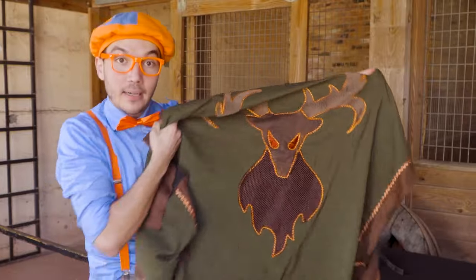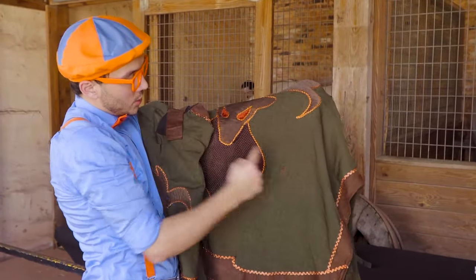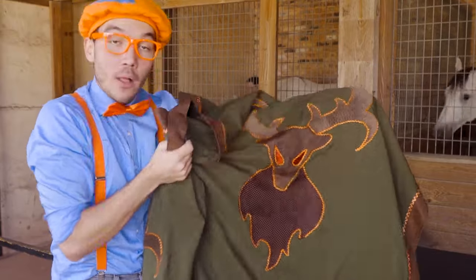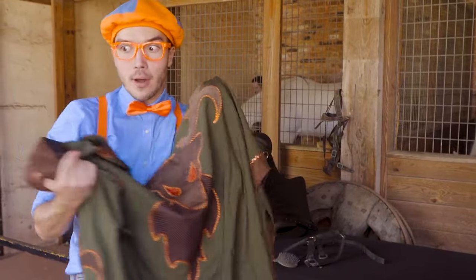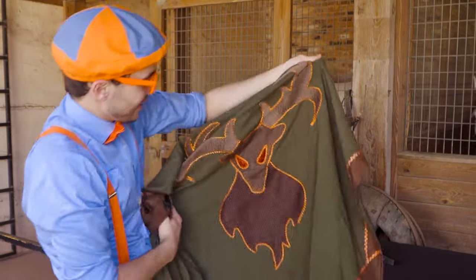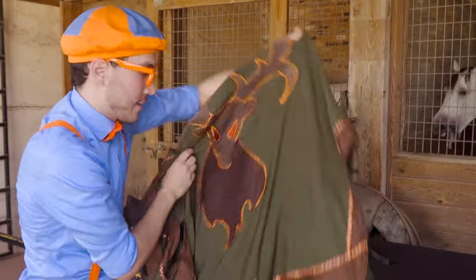Whoa, and this is the last thing that we need to put on top of the horse. This is a comparison. Yeah, and this comparison is the color green and brown. Yeah, good job. The comparison helps the knight tell one horse and knight from another horse and knight, so they don't all look the same in their metal armor and the white horses. So this comparison will go over the saddle last.